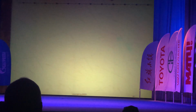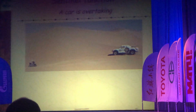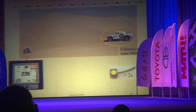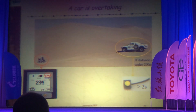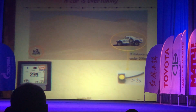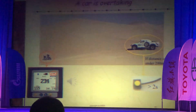Let's talk about the Sentinel function now. If a car wants to overtake you, it needs to be close to you, like 200 meters, and press its yellow button for more than 2 seconds. When a competitor, a car, overtakes someone else, like a car, a truck, or a bike, the car symbol will be displayed in the top right corner of the GPS. Plus, you will hear a noise like this example.